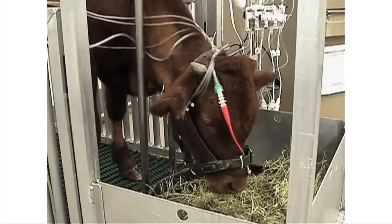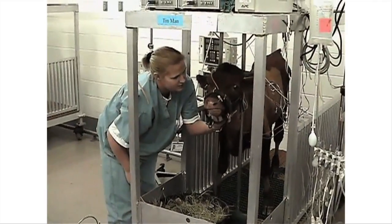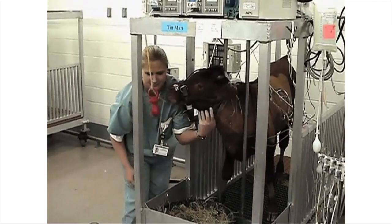And amazingly, these animals would stand within hours of surgery. They would eat, they would drink, they would react to caretakers. They seemed for all the world like normal animals, but they had no pulse, they had no heartbeat, and the electrical activity of their heart was gone. They were a flat line. And so we were really encouraged by this and started wondering, could this be the next generation of artificial heart?